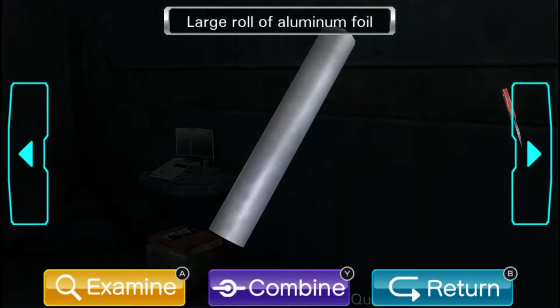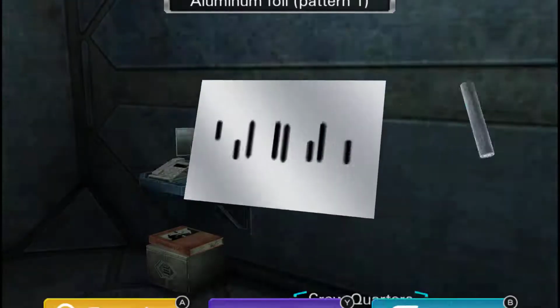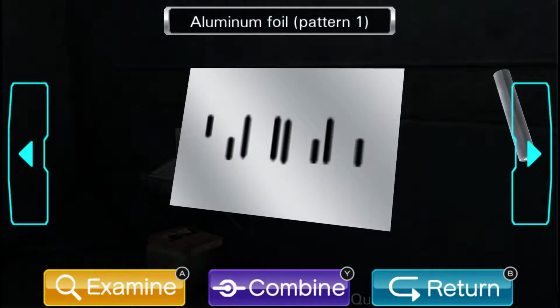Discovered something while I was fooling around in between recordings. Apparently there's more of these. That's why I think I was getting so confused at where to go next. There's probably four of these, or three at least.